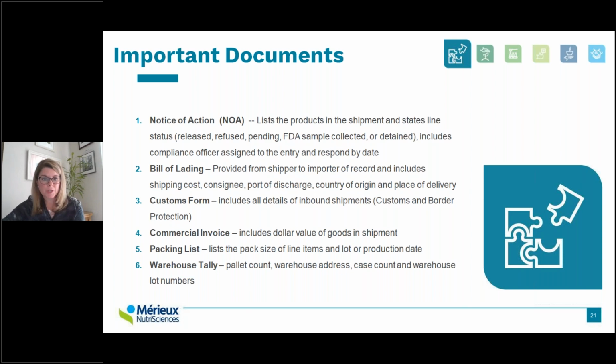They will need the bill of lading. It's provided from the shipper to the importer of record, includes your shipping costs, consignee, port of discharge, country of origin, and place of delivery. Your customs form includes all details of inbound shipments, and that comes from Customs and Border Protection. Commercial invoice will give us the dollar value of the goods in the shipment. Sometimes it'll give us pack sizes. Packing list, that'll list your pack size for sure, and lot or production date codes, case counts. And then a warehouse tally, we need that for maybe pallet counts. We'll need a warehouse address, contact person's name, final case counts, warehouse lot numbers, if any.